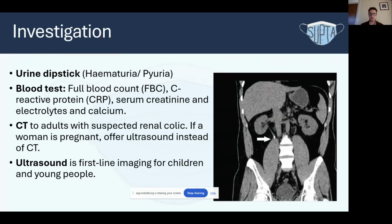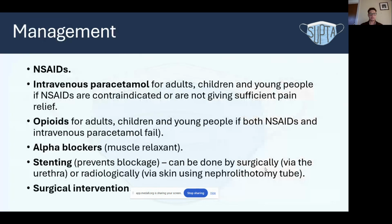For investigations, you can use a urine dipstick for hematuria and pyuria. Also, you can use a blood test to check kidney function. But CT and ultrasound are great for kidney stones, because we can see here on the right image from a CT scan, we can see a kidney stone right there. So they're great for definitive diagnosis. For management, non-steroid anti-inflammatory drugs are your first-line treatment.